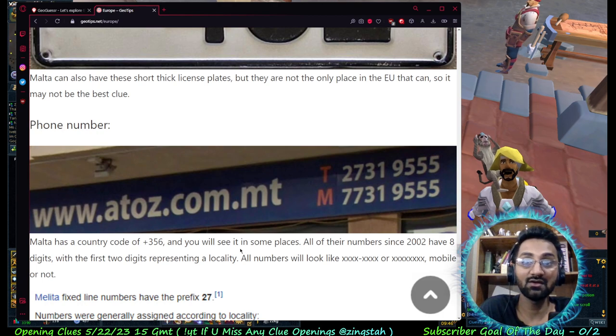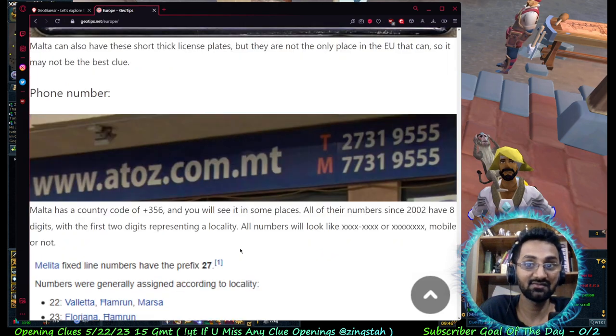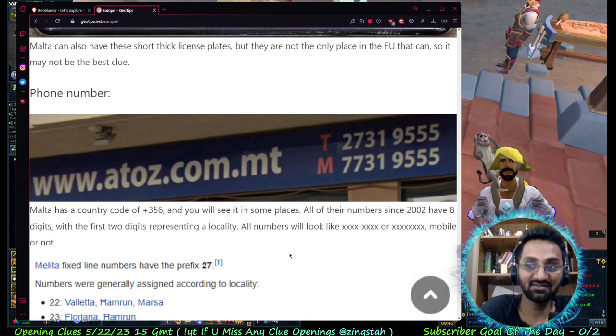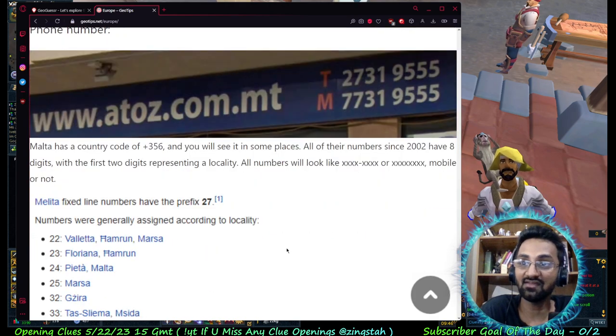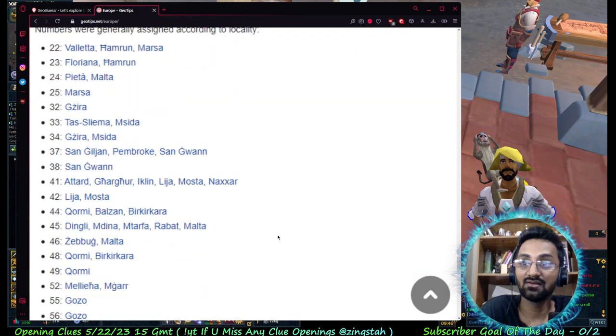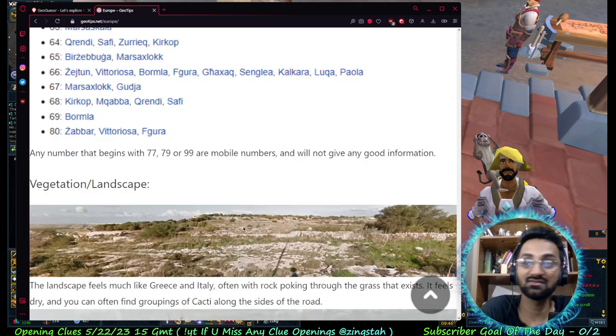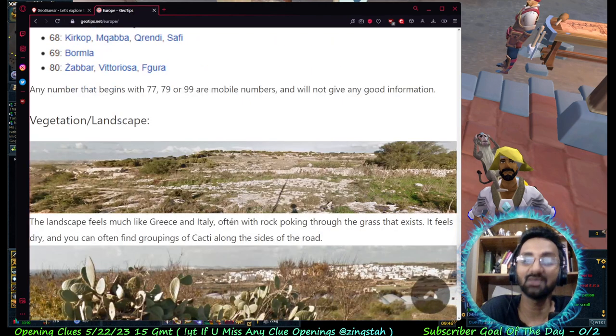Malta has a code of 356. You'll see this in some places. All of the numbers since 2002 have 8 digits, with the first 2 digits representing a locality. All numbers will look like XXXX. Okay. Melita fixed lines have a prefix of 27. Okay. All right. Any numbers that begin with 77, 79, or 99 are mobile numbers and will not give any good information. Okay.